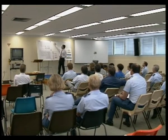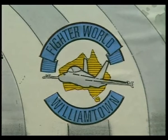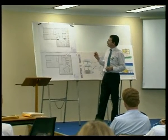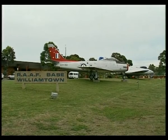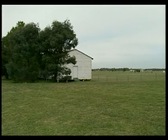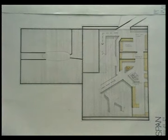Exciting and ambitious is probably the best way to sum up what the Williamtown base has planned for Fighter World Incorporated. Today, at the base, the details of the proposed layout were unveiled by the display design team, SPAN of Sydney. At this stage, the museum will be housed in a 2-storey building, which will replace the present base museum at the front entrance. Its close proximity to the runway will allow the viewing of actual craft taking off and landing. But it's the view inside the building that is causing all the excitement.